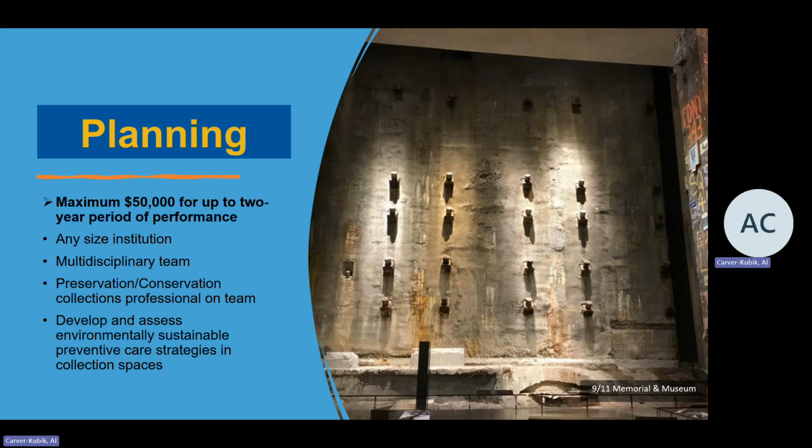SCHC planning grants support multidisciplinary and collaborative planning by teams of professionals appropriate to the project that can develop and assess environmentally sustainable preventive care strategies in your collection spaces. Teams may include architects, engineers, building or facilities managers, and consultants knowledgeable in environmentally sustainable preventive care strategies or disaster preparedness. You must include a preservation or conservation professional who works with collections on the planning team. Planning awards are up to $50,000 for a 2-year period of performance.